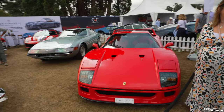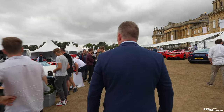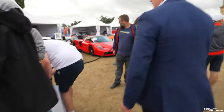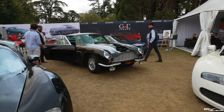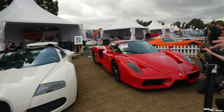F40 to the side. As we move along here, we come up to GVE. Got a black Bugatti Veyron and an absolutely stunning black DB5. And then next to the black DB5, we've got a white Veyron, and then a beautiful Enzo in Rosso Corsa with black Nero interior.